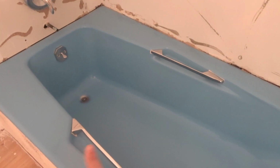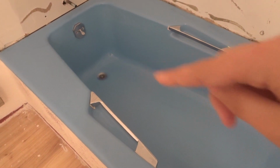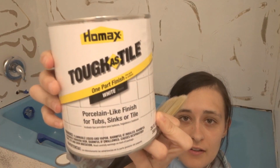So now what I'm going to do is use blue painter's tape to tape these handles and the fixtures down there so that we can paint and not have to worry about getting those. So I have everything taped up that I don't want to get refinishing paint on, and it's time to start painting. This is what it looks like.